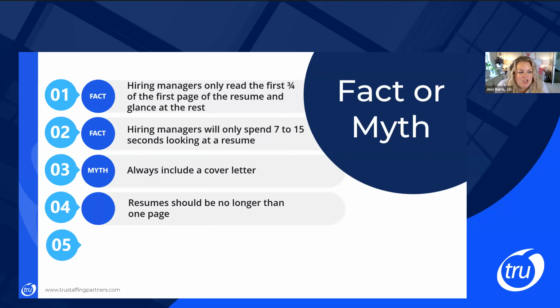Number 4, resume should be no longer than 1 page. That is a myth. Unless you're Warren Buffett, don't go past 2 full pages. But it's certainly fine to go beyond 1 page. There's absolutely no problem with that.